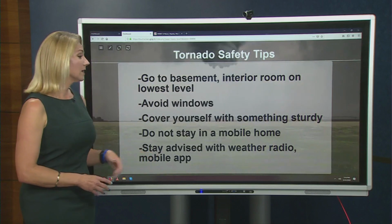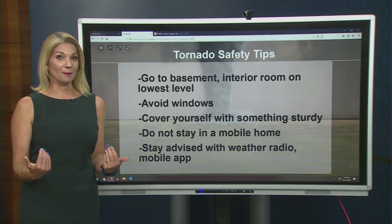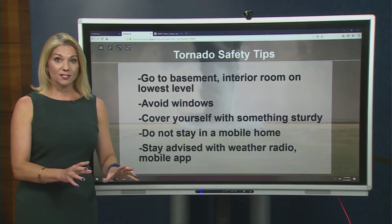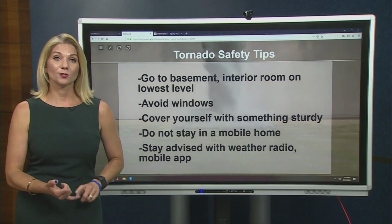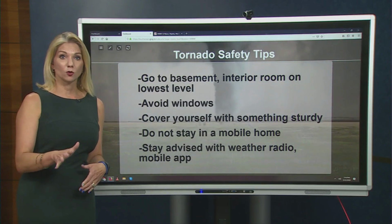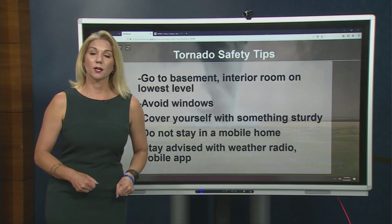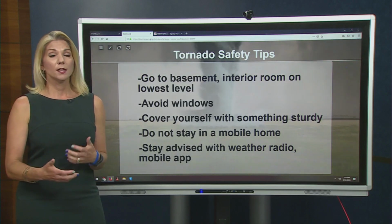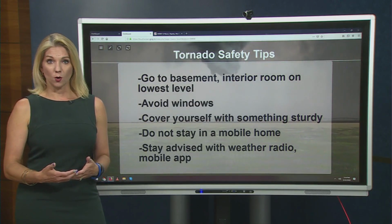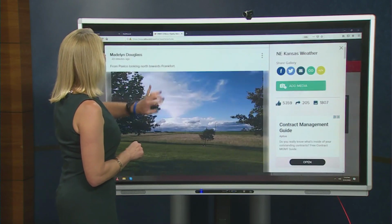As always, stay advised with a weather radio, a weather radio with good working batteries. If you're not in the storm warning right now, we are just starting spring severe storm season. Check those batteries now, because if the power goes out, you want something so that you know if the storm is coming your way. So your weather radio is great. Your mobile app, charge up those cell phones so that you can access some source of information as the warnings and watches go on, because you don't want to be caught unaware. The best weapon is early preparation here.